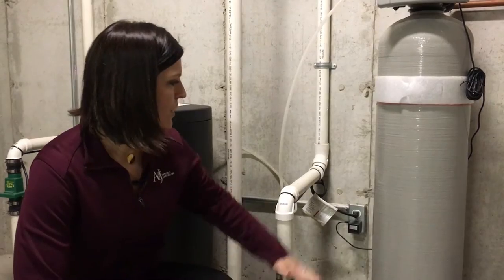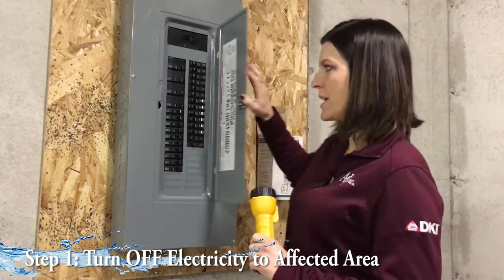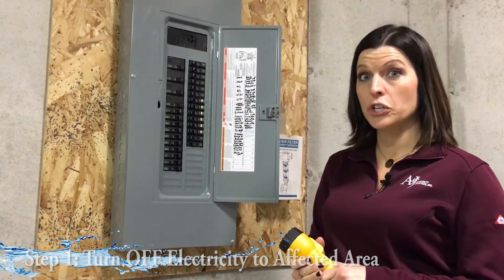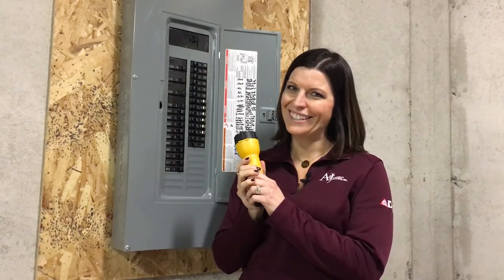Your safety is first. Before you enter a room with standing water, you want to make sure that the water isn't above the electrical boxes. So after making sure the water isn't above the outlets in your home, you want to go to the electrical box and flip the breaker to the area that was affected. And if you're unsure which area it was, flip the main switch, but make sure you have a flashlight.